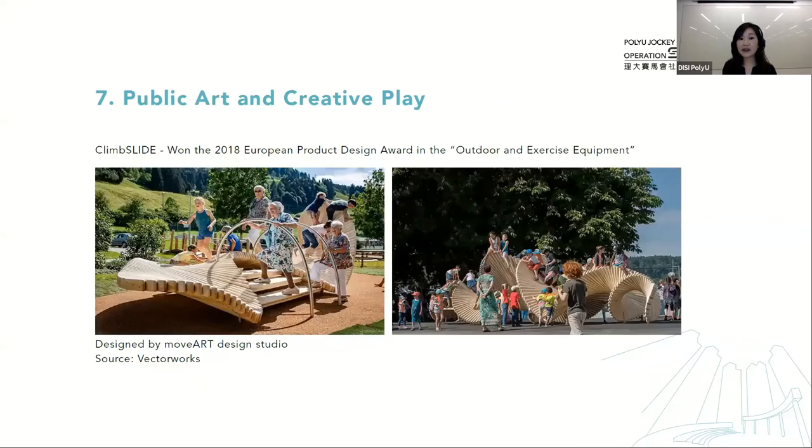The second part is public art and creative play. We just want to encourage people from different disciplines to work together. This is a sculpture and also public art. So you can increase the sense of place very effectively, and it also encourages people to play with it, whatever they want to do. They can climb on it, they can sit on it, the elderly can use it for exercise. So it's art, quite an interesting concept, which we encourage people to think about.